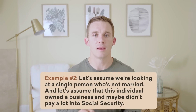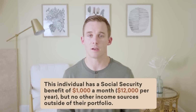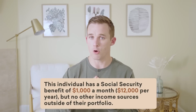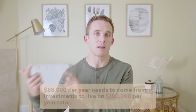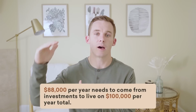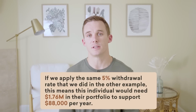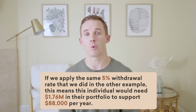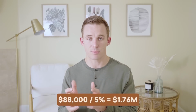Now let's look at another example. In the second example, let's assume we're looking at a single person who's not married, and this individual owned a business and maybe didn't pay a lot into Social Security. So this individual has a Social Security benefit of $1,000 a month, so $12,000 per year, but no pension, no spousal benefit, no other income sources outside of their portfolio. If this individual has $12,000 per year coming in from Social Security, that tells me $88,000 per year needs to come from investments to live on $100,000 per year total. If we apply the same 5% withdrawal rate, this individual would need $1,760,000 in their portfolio to support $88,000 per year. Again, we're taking $88,000 and dividing it by 5% to come up with a portfolio value of $1,760,000.